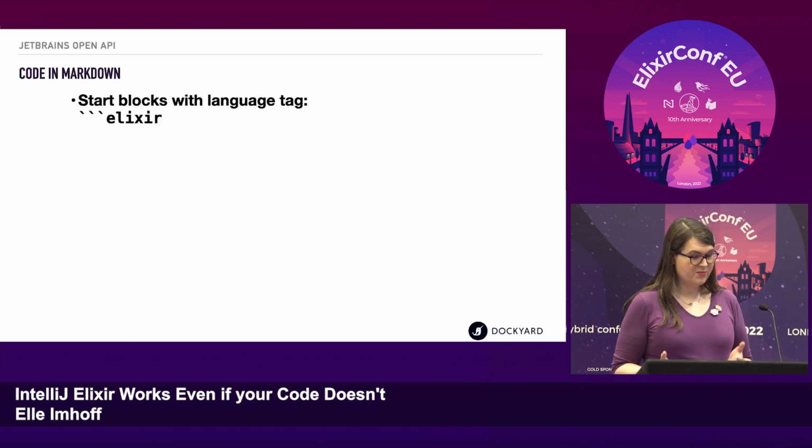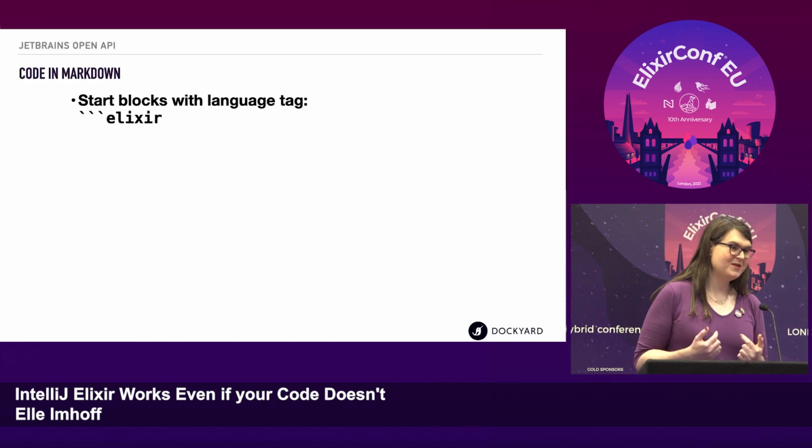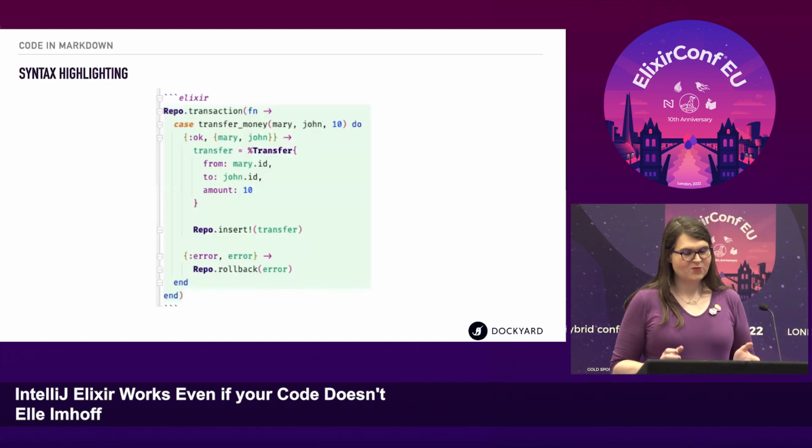Why is building on JetBrains Open API useful? You get cool features for free, like integration with Markdown support, when you use a language to tag code blocks. I didn't do that. I didn't even know it worked. I just opened a README and it was working, and JetBrains just did it for me. So when writing your guides, syntax highlighting still works in code blocks.